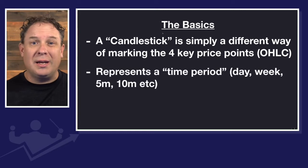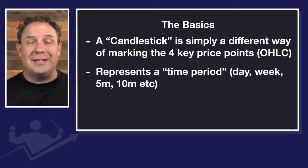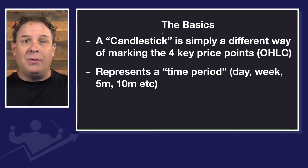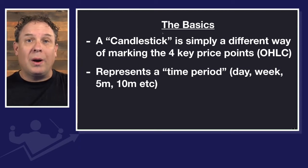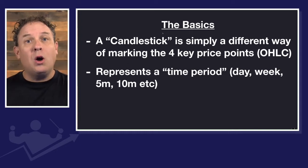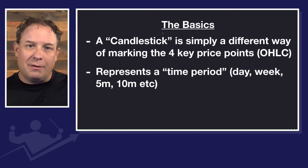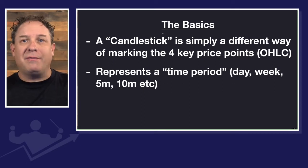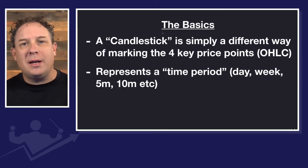So you can do this on any time frame. You can look at a candlestick on a daily chart, a weekly chart, 5-minute chart, any time frame you want. And the candlestick is just going to be relative to whatever time frame you're looking at. So if you're looking at a daily chart, then the candlestick is representing the open, the high, the low, and the close of the day that you're trading right there. If you're looking at a 5-minute chart, then it's the open, high, low, close of that 5-minute chunk that you're trading at that time, okay?